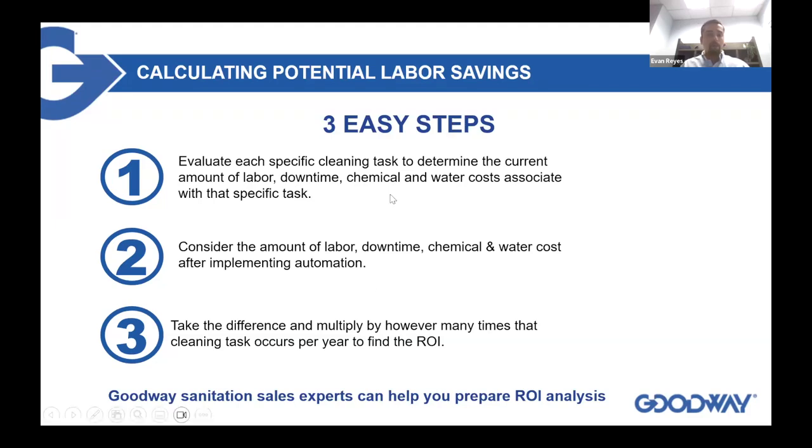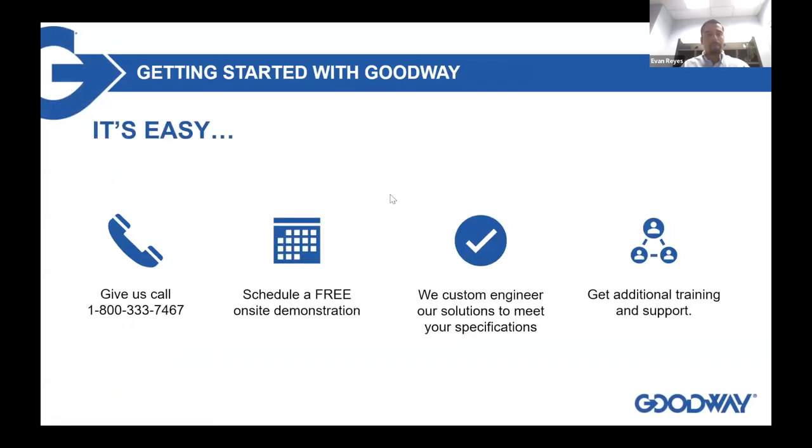This is something we help our customers with every day and would look forward to helping any of your facilities with. So to get started, please give us a call anytime. We offer free on-site demonstrations of the equipment where we send a sales expert to assess the current applications where we might be able to help, show you where the equipment could add value, then come on-site and demonstrate it for you and validate the cleaning and the results that we're able to achieve.